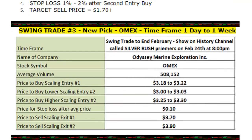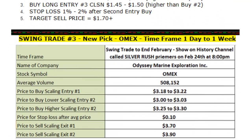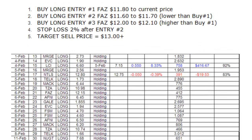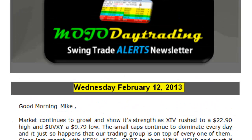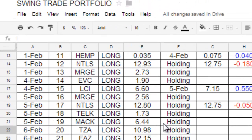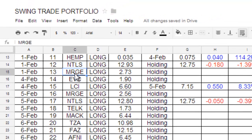And then the OMEX also executed this swing trade exactly as I planned. So this is the swing trade newsletter. Now I want to go back to the swing trade portfolio and show right here what we're holding and go over all the positions, and I'll show you in the Dash Trader all the charts and what I'm looking at. The first one is Merge, MRGE.